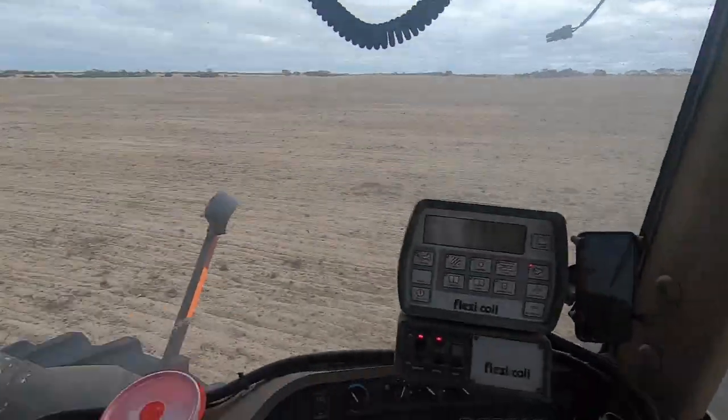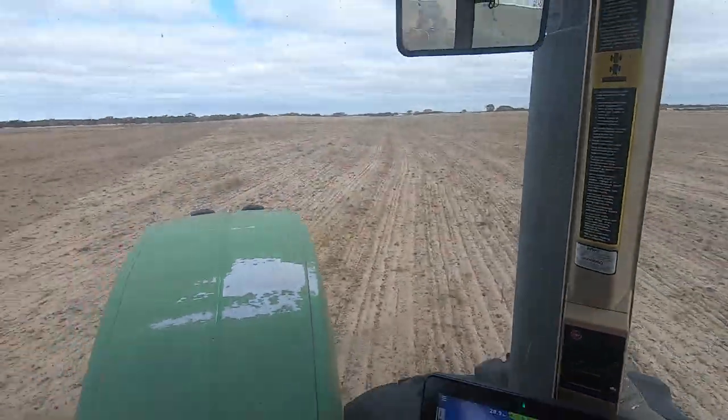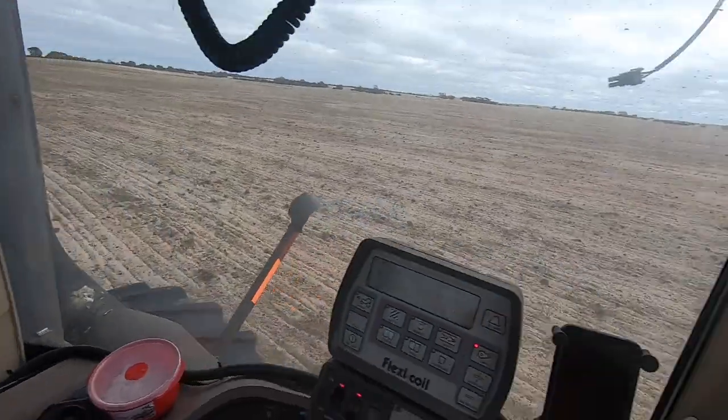So, we're back out here sowing. We've been going for a little while. We're actually up to 28, nearly 29 hectares. It's going in really nicely, actually. This is the paddock that we disced back in September, me and the Sandman. So yeah, check out the link.